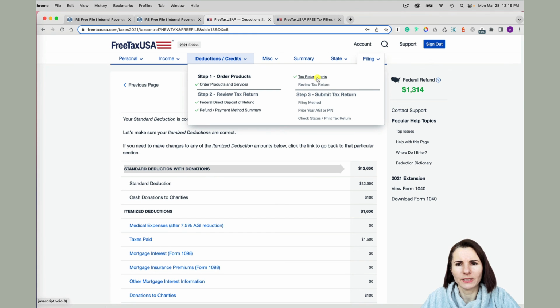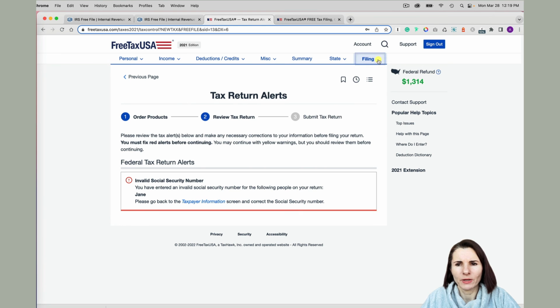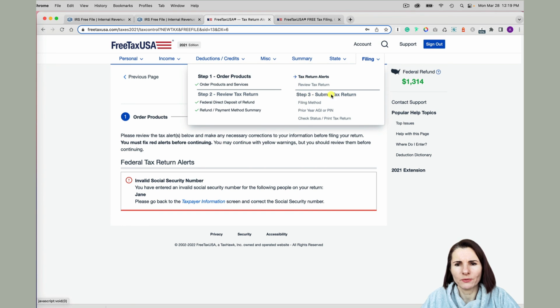And right now I can see at the very top, because I'm not going to obviously be able to proceed because I have this error. But right there at the top, you can see that there's going to be step 3, submit tax return. And it will ask you how you want to file, either electronically or print it out and mail it. You might have to provide prior year AGI or a PIN in order to verify your identity. And here, the final thing will be check status, print tax return.